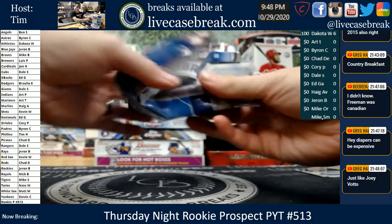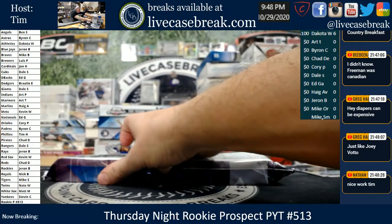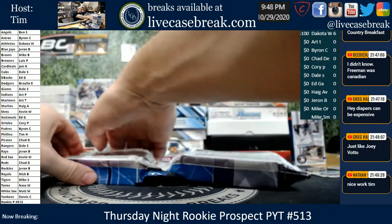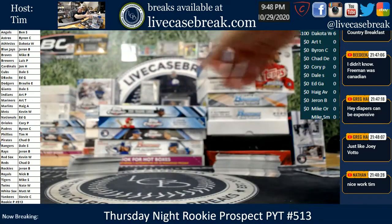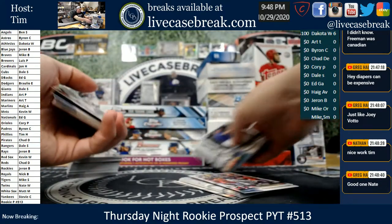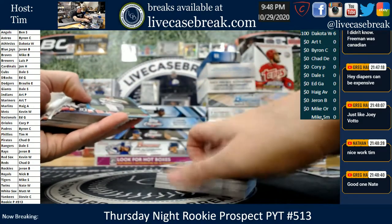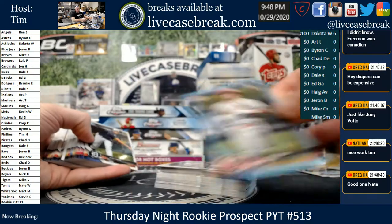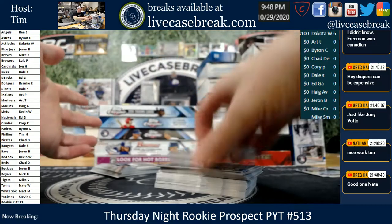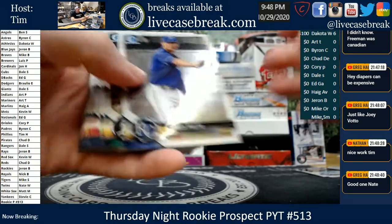On to the 18 draft. We'll get into some hobby boxes after this, or at least some retail box. Bang out the Series 2 and the Topps Chrome Mega up next. You just grab all the paper. Got one numbered paper, Nick Dunn, $4.99 for St. Louis. Here we go through the chrome. I think our autograph's on that side.